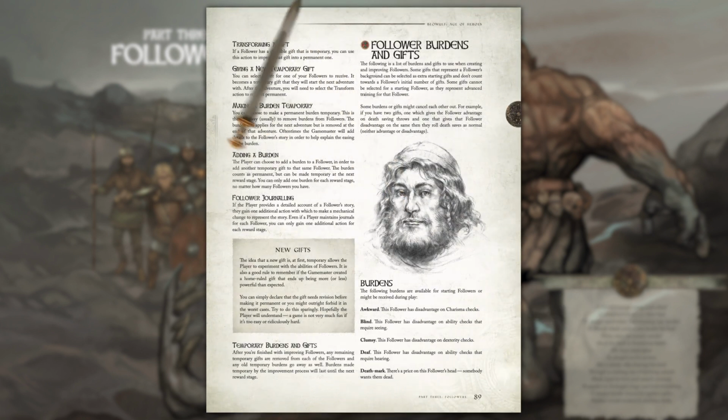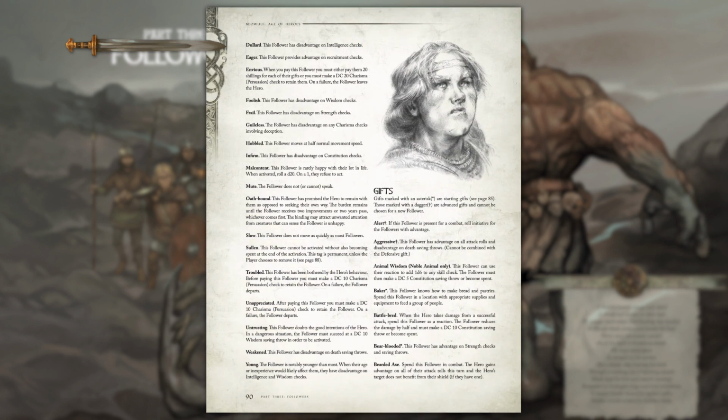A tag that is permanent is essentially there for good, unless the hero chooses to make it temporary. A temporary tag will only be there for the next adventure, and then that gift or burden will be removed, unless the hero makes it permanent. There are 23 burdens and 67 gifts included in the core rulebook, but of course the GMs and players could work together to create new ones.